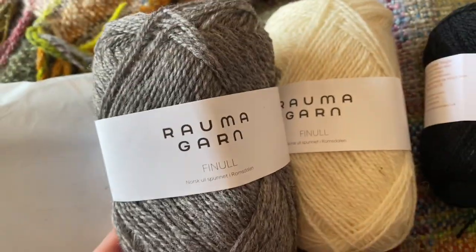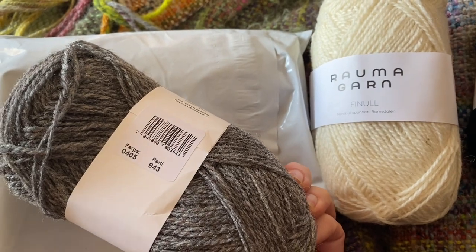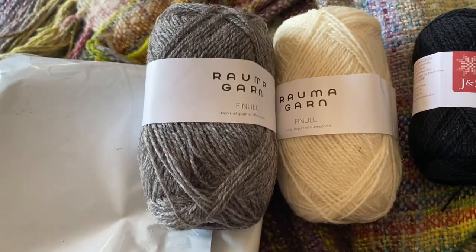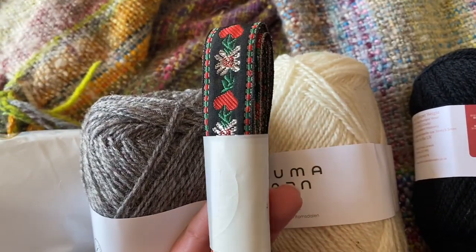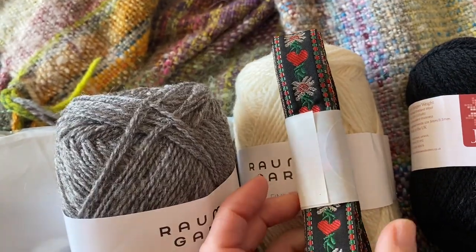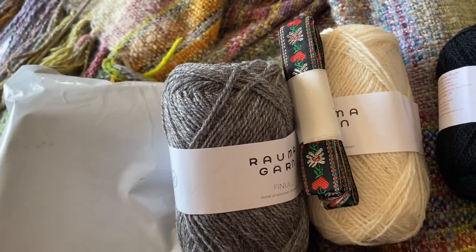Another Rauma color I wanted to check out. That's very pretty. This is 405. Oh, very excited about this. Look at this ribbon. Isn't that gorgeous? I think I have 2 yards for a steek cover.